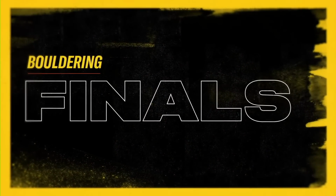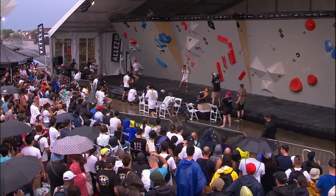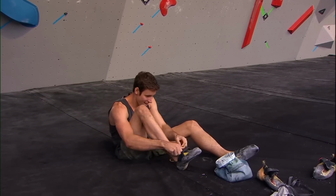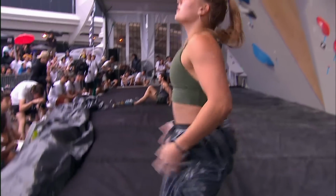We have been playing this crazy game with the rain all day today, but you know what? We're finally gonna have an event here. We have the bouldering competition coming up in just a short few moments. You can see the athletes getting ready to take this on. But we had some crazy rain delays. We had some thunder and lightning.